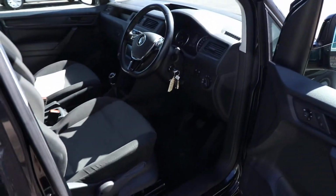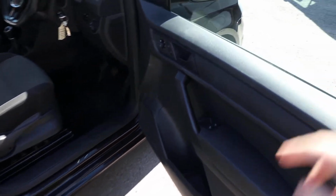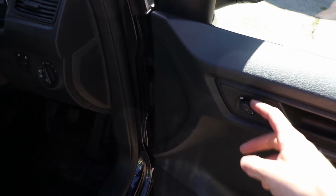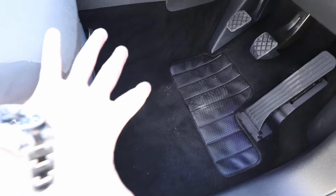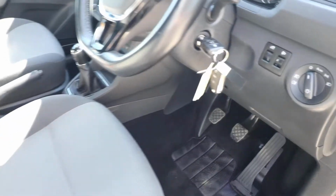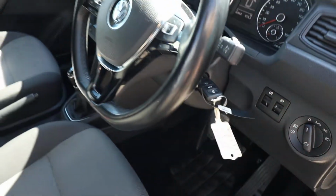If we open up the driver's door, we can have a look at the spec and condition in here. So as we open up the driver's door, we've got electric windows just here. We've got electric heated mirrors. You've actually got cab carpet in here, which gives the van a lot more of a car-like feel. You've also then got auto-activated lights and wipers. You can see that we've got 2 full remote keys with this particular vehicle.